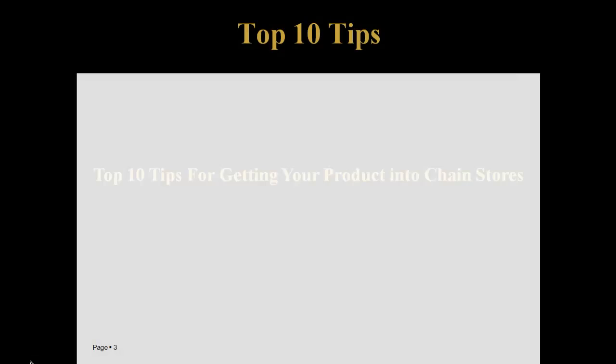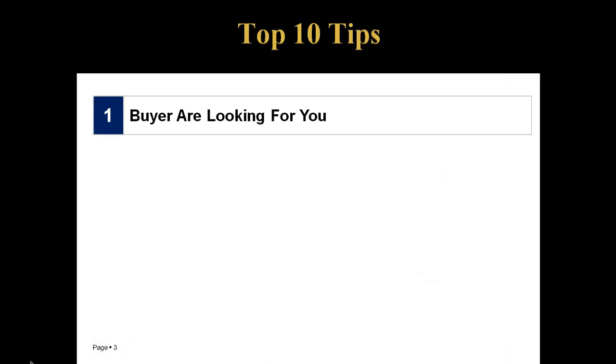The first one is that major retail buyers are looking for you. Most people don't realize how important it is for a major retail buyer to buy new and interesting innovation. It's a huge part of their purchasing strategy. At the end of the day, major retailers are dealing with a tremendous amount of competition, and their customers are finicky, and they want the next best new cool thing in the store. So the retail buyers know this, so they're always looking for new products. This is the best time ever to get your products into a chain store. You just need to understand how to prepare your product in order to get the buyer to buy.